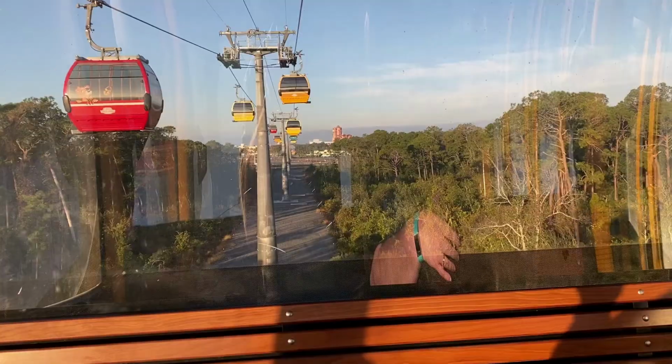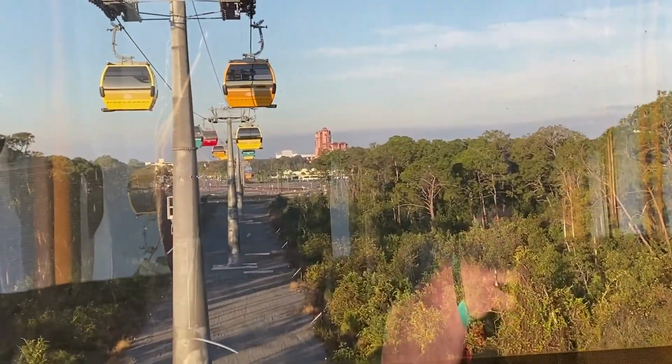So we just got on the transfer station at Caribbean Beach from the Art of Animation on the Skyliner. That's what you have to do to get to Hollywood Studios. Yep. And here we go on our second transport. One nice thing about COVID, every party gets their own Skyliner cab. No sharing. That makes it nice. Yeah, it is nice. We're flying to Disney's Hollywood Studios.